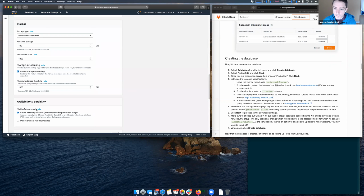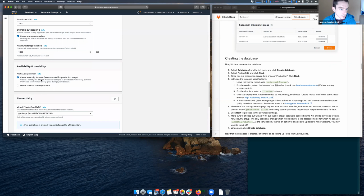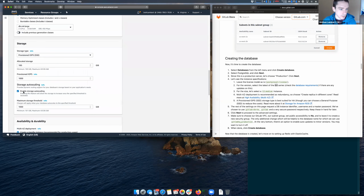Multi-AZ. Oh, cool. It defaults to on. Great, a replica in a different zone. I don't see that option. Interesting. Maybe it defaults to that option. I don't think we need storage auto scaling. It doesn't really give us a default size that I can tell.